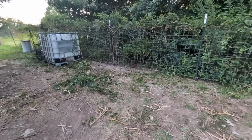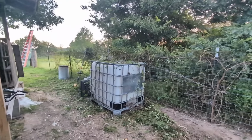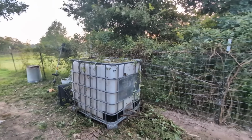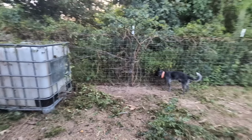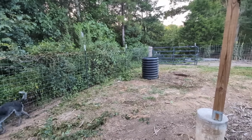There's a lot of trash in this area, a lot of old off-grid stuff that we moved away from that was on top of this water tank. We got rid of all those. We did a trash haul. So this area, this entire area is now clear.